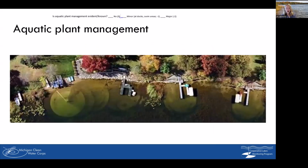Here's an example of weed rollers. Maybe you can see those circles. This is a device that pivots and rolls around the lake bottom to knock down aquatic plant life. If it was just being done at maybe one house along your whole 1,000-foot section, then I'd probably consider that minor management. But you can see in this picture they've moved them around. You can see these circles. The only areas that aren't being managed look to be right here and maybe right here. With that much weed rolling going on, I'd call it major.